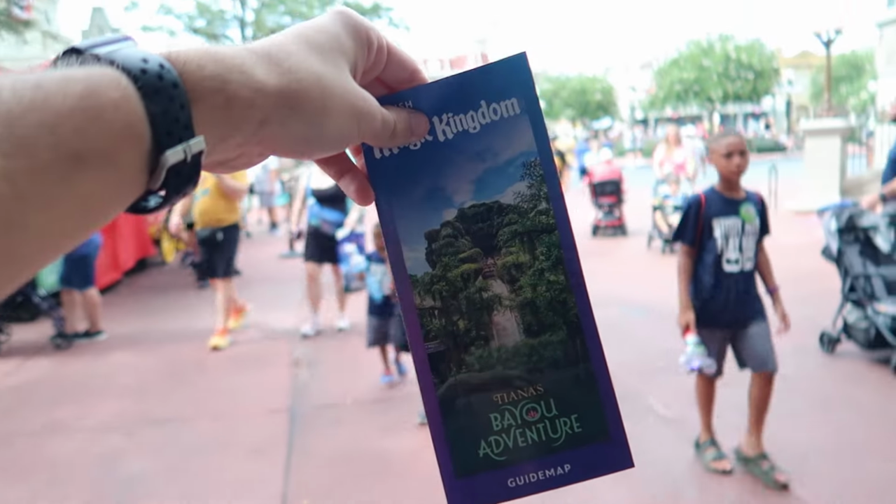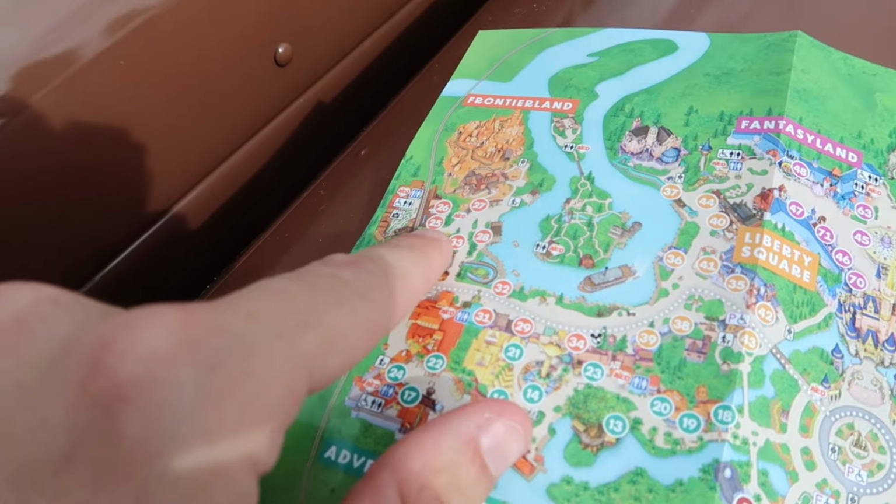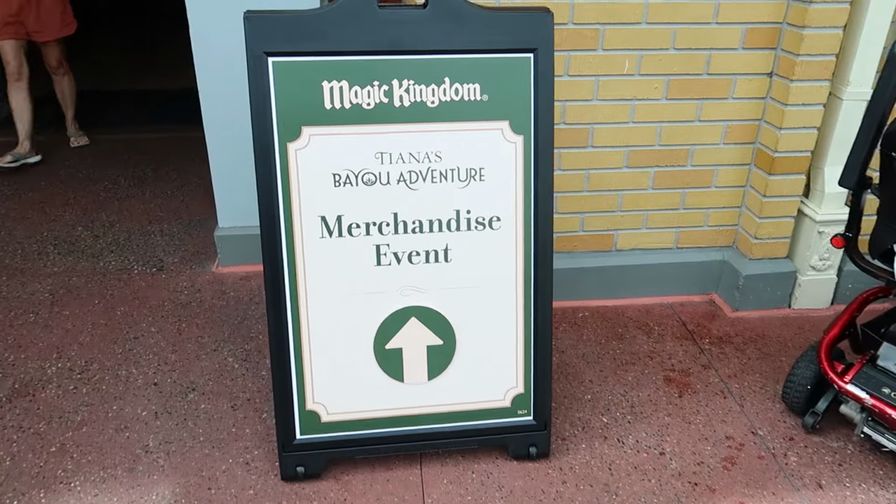Oh yeah, look at that. Tiana on the front of the park map today. Look at that, number 25 on the park map. Where is it? Right there, new Tiana's Bayou Adventure. Let's check out some of this merchandise though.